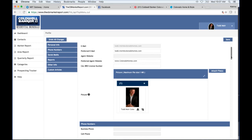Agent website, whatever your agent website is that you may have in Trident, it could be your InTouch, it could be a different URL, a vanity URL, whatever your website is that you like to use and market yourself to. Go ahead and type that into the preferred agent website in the event that it's different than what we have in Trident and we're pulling through. Okay. The field that says license number, disregard, that's not for our marketplace, so no need to enter anything there.